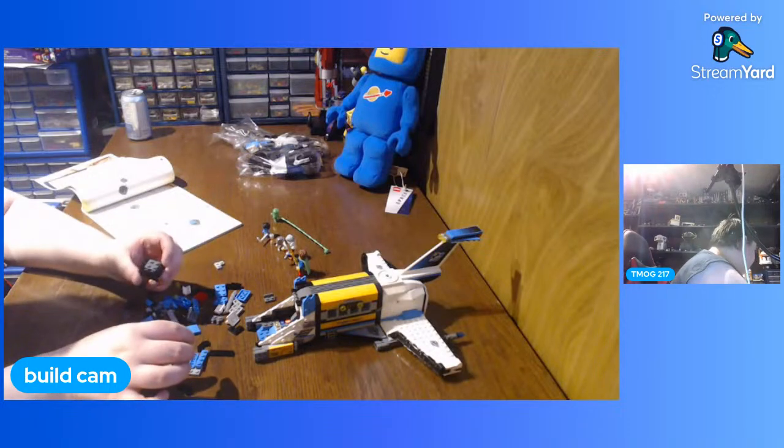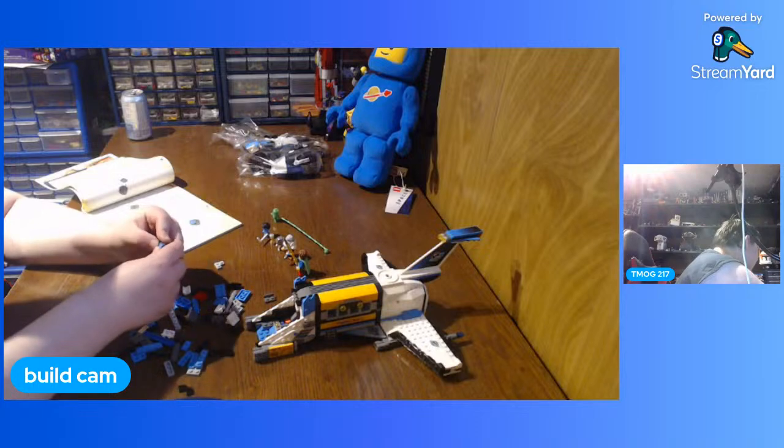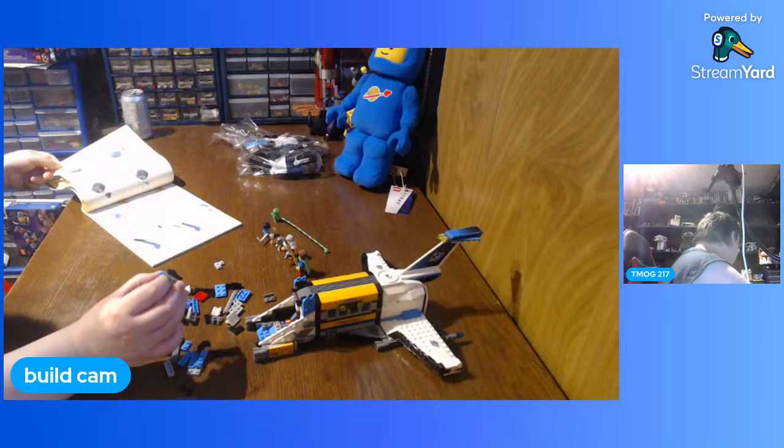Okay, can I continue without having? Oh, there's only one of that. What the heck am I doing? Also, I just realized there's no progress bar on these instructions.